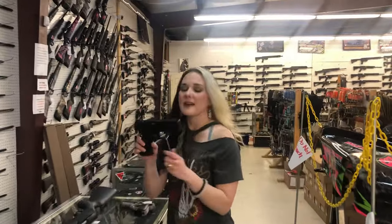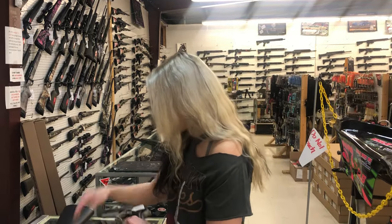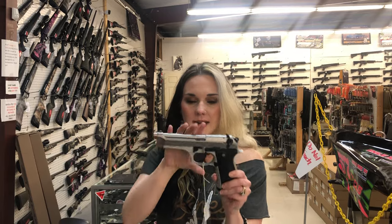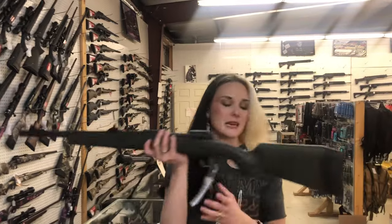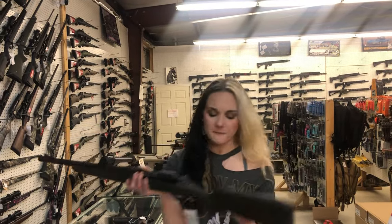Beretta APX 9mm optic cut, 405. I also have the 92X in what I believe is the Inox variant, y'all. She's going to be 785. Savage 110 Hog Hunter in the 350 Legend. She's going to be 535.